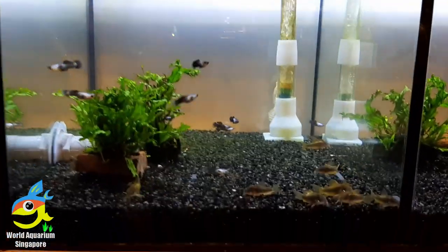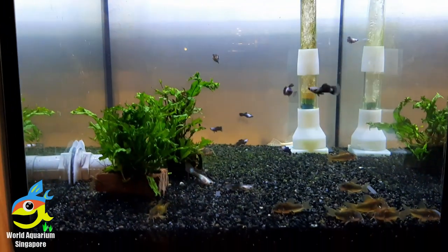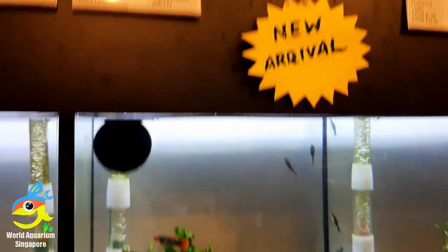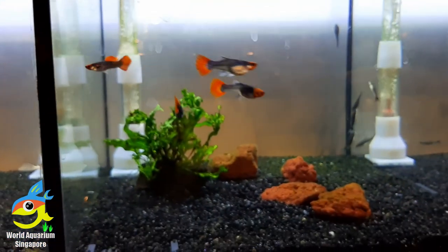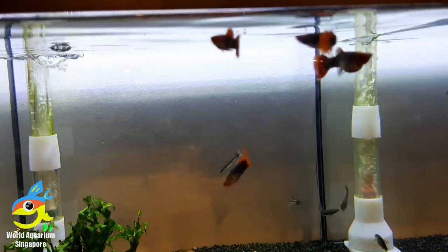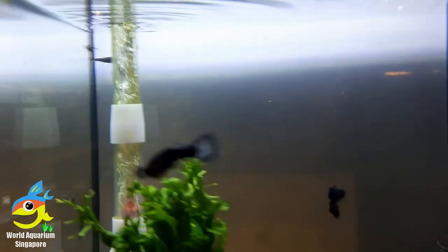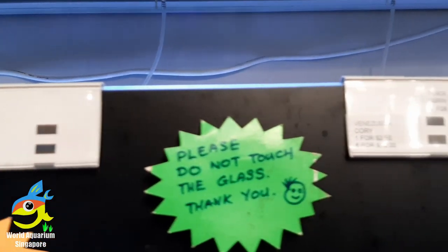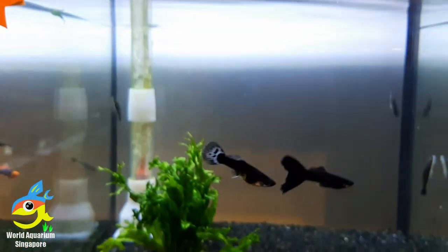Okay, these are guppies. Guppies and corys. Okay, these are tuxedo guppies, new arrival. Koi tuxedo guppies. The sucker fishes at the back. Black Moscow guppy in the last pair.